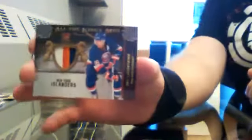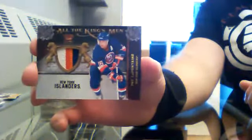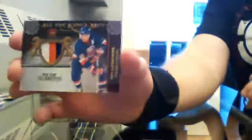Base. Legends insert for the Chicago Blackhawks of Bobby Hull. Calder collection for the Philadelphia Flyers of Braden Schenn. And all the King's Men for the New York Islanders of Pat LaFontaine. Nice patch on that one. This is numbered 3 of 25.